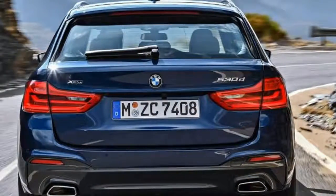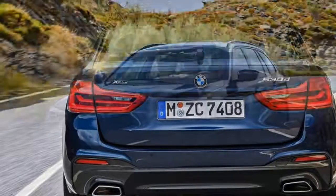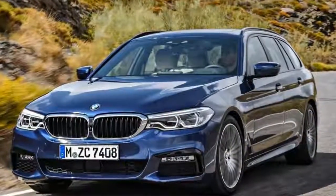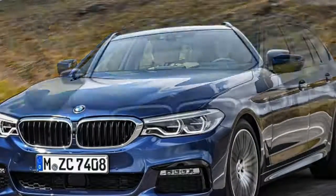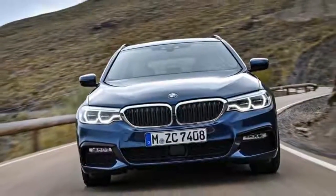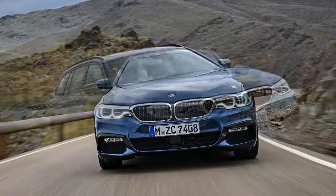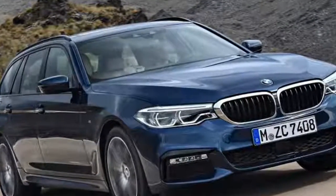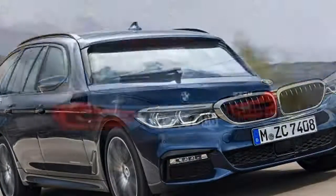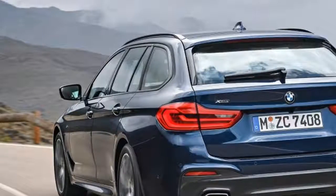BMW revealed the 2017 BMW 5 Series Touring Estate ahead of its Geneva Motor Show debut in March. The Mercedes E-Class Estate and Volvo V90 rival has its order book open this month with prices starting from £38,385. The new design will have B-pillar forwards, the front is identical to the saloon's, while the rear end features enlarged LED tail lights and a more rakish roofline than before.